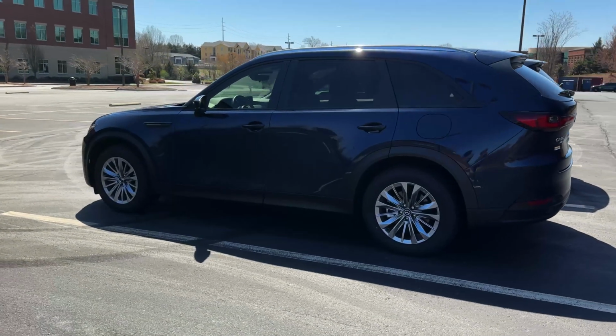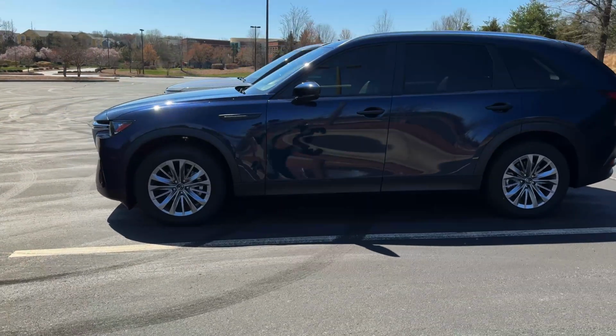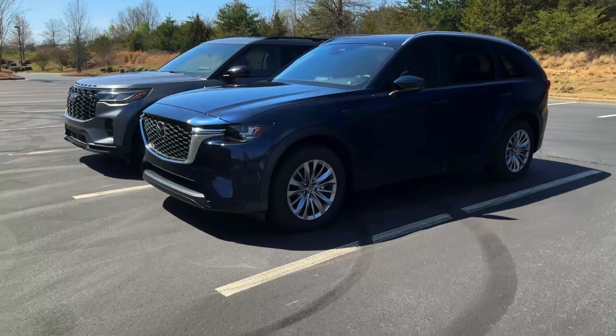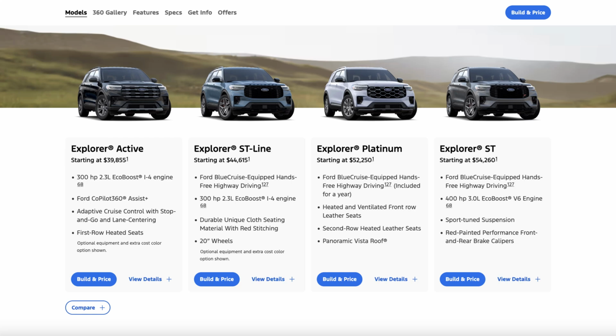I think both products can serve a family really well, and you can of course go on the manufacturer website to see which trim level is going to serve you the best. If you're going to stick with the 4-cylinder Explorer, I think the ST line is the best way to go, and maybe just add in the 4-wheel drive.